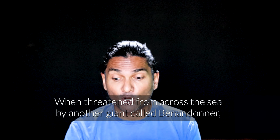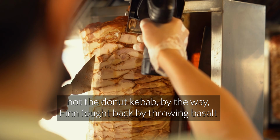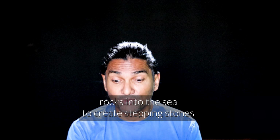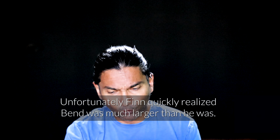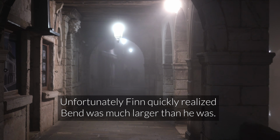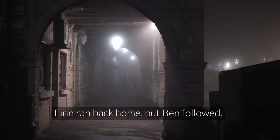When threatened from across the sea by another giant called Benandonner, not the doner kebab by the way, Finn fought back by throwing basalt rocks into the sea to create stepping stones, and marched over to Scotland to tell Benandonner what's what. Unfortunately, Finn quickly realized that Ben was much larger than he was, so upon seeing the enemy giant towering towards him, Finn ran back home, but Ben followed.